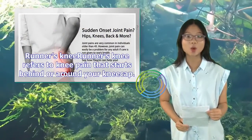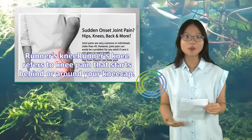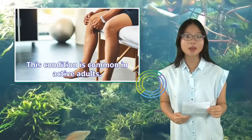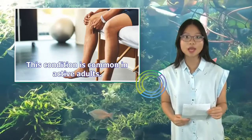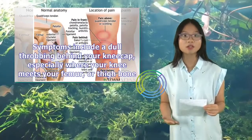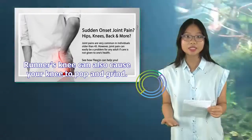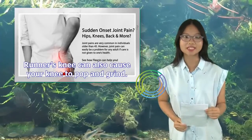Runner's knee. Runner's knee refers to knee pain that starts behind or around your kneecap. This condition is common in active adults. Symptoms include a dull throbbing behind your kneecap, especially where your knee meets your femur, or thigh bone. Runner's knee can also cause your knee to pop and grind.